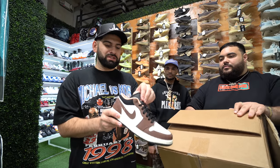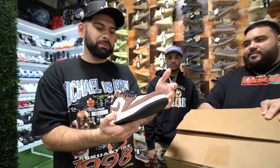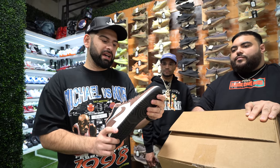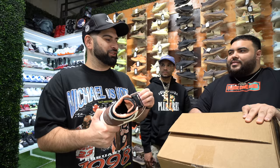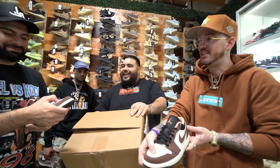Obviously, when they do this version of the Jordan 1 Low with the fat tongue, it's not the OG, but they tend to make the quality not as good as the highs and whatnot. So I could kind of feel that this is gonna crease. Yeah, it's nasty, stiff. When you push in, you can't even see the crease or anything.